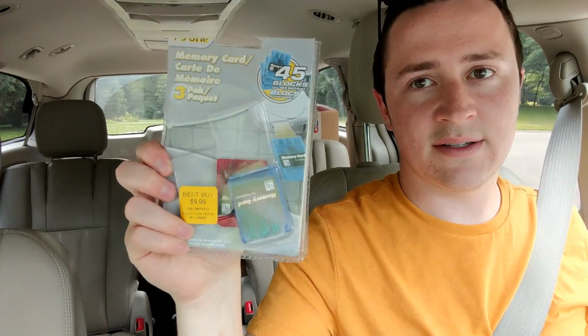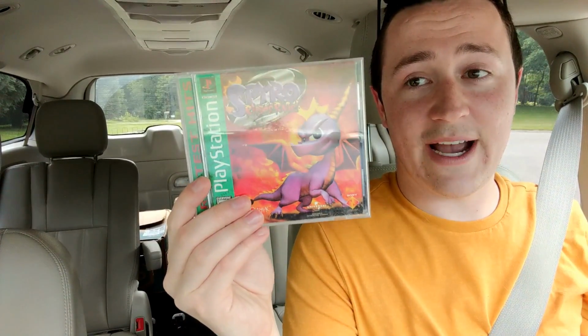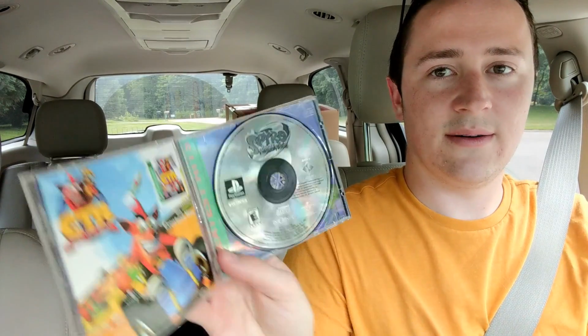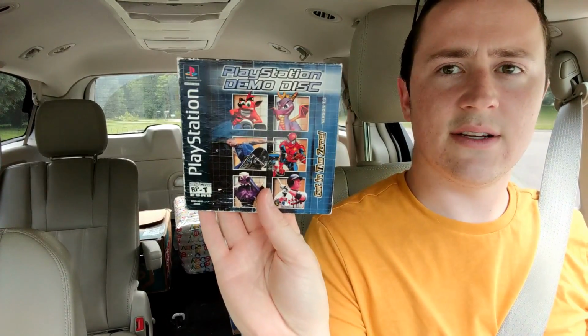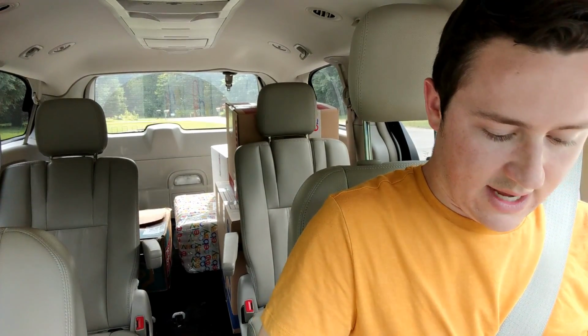So, got some memory cards, looks like PS1, generic brand. This I did not know was included. Spyro, Ripto's Rage. Complete, minty fresh, like all of the other PS1 games that we got. This is a PlayStation demo disc. And then there's a whole bag full of GBA, DS games. I don't have any idea if anything is good, but I'll go through them with you guys. Goosebumps Horrorland, Madden 07, Tony Hawk's American Wasteland. We've got Backyard Baseball on GBA, Frogger's Adventure, Stuart Little 2.